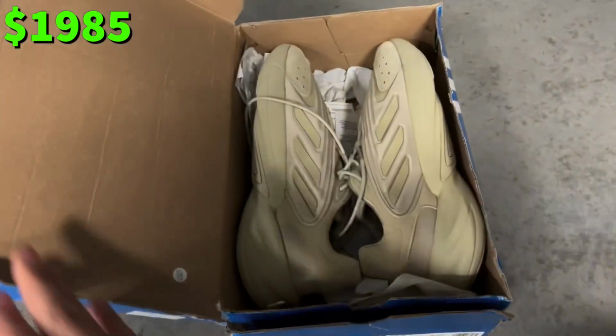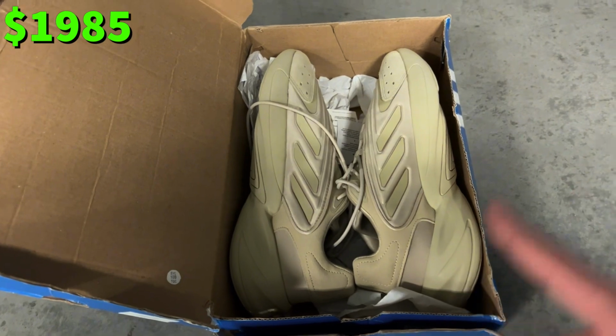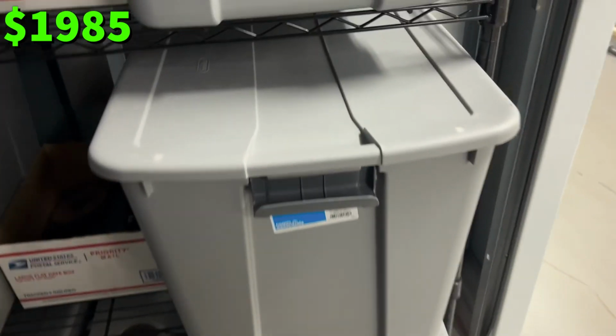I paid $20 for these at the PacSun outlet. If you guys didn't already know, sometimes the PacSun outlet has buy one, get 2 free or buy one, get 3 free. It's definitely a great place to go ahead and find items for either personal use or to resell onto eBay. Next item is in this bin right here.